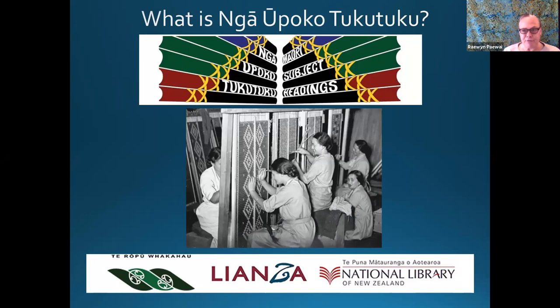Upoko is defined as head, so early writers used it to identify chapters and headings. The word tukutuku is the complex activity of the weaving process where two people work together, passing fibre backwards and forwards to each other. This analogy was adopted for how the words are woven into the structure of the thesaurus, weaving Te Ao Māori with the hierarchy of a thesaurus and the world of cataloguing.